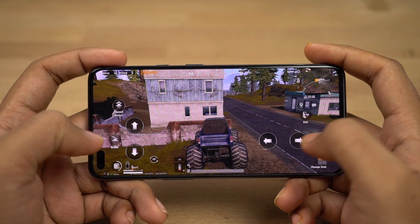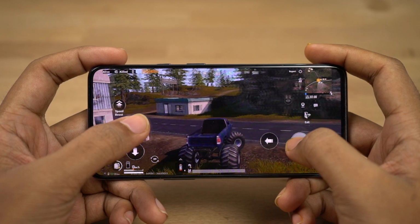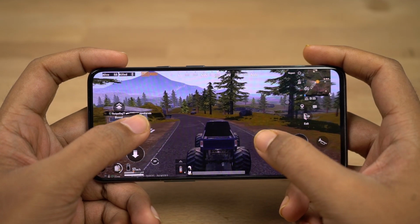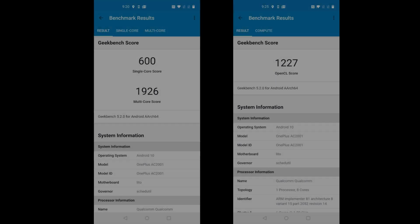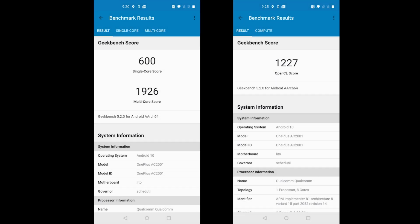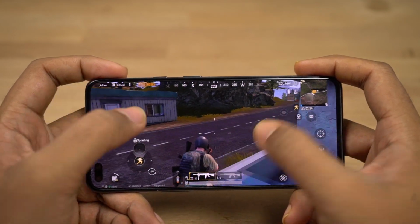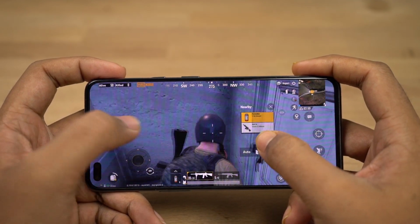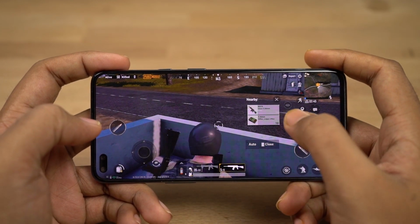Next best thing about this phone is definitely performance. Under the hood, it sports a Snapdragon 765G processor with Adreno 620 GPU, with up to 12GB of LPDDR4X RAM and up to 256GB of UFS 2.1 storage. These are the benchmark scores. Well, the processor on this phone definitely can't be compared to flagship processors, but for the price and the brand name of OnePlus, Snapdragon 765G is also a pretty good processor which packs in great performance for the price, and obviously you won't have any major issues with any kind of games.